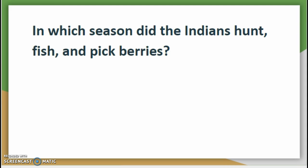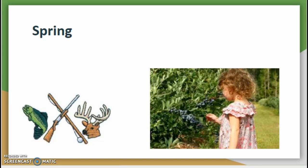In which season did the Indians hunt, fish, and pick berries? That would be spring. Just like us, this is the time that they could go out and pick berries. Just like now in the spring when you go to the grocery store, you can find strawberries and blueberries and other berries in season at this time.